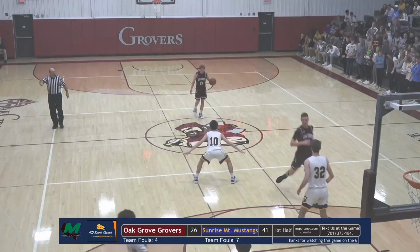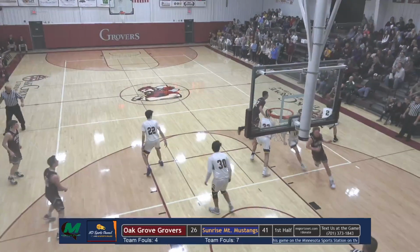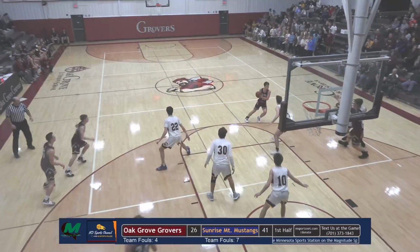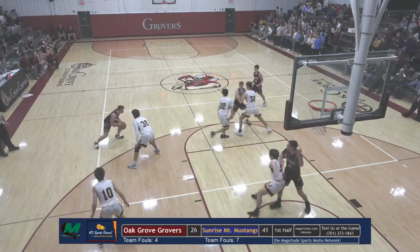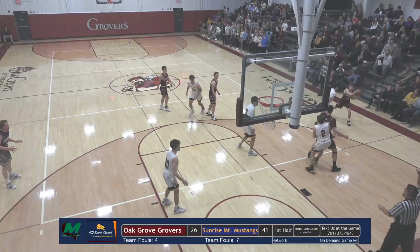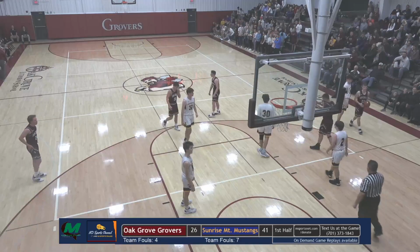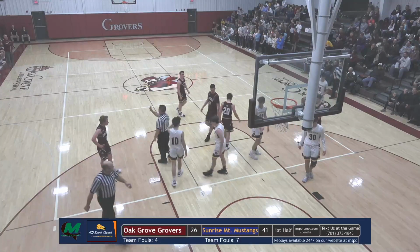41-26 as Kyle Card will bring it up and over the timeline with 1:33 to go here in the first half of play. Ball's tipped around, and on the far side we have a foul. I believe the foul is on Blaylock.